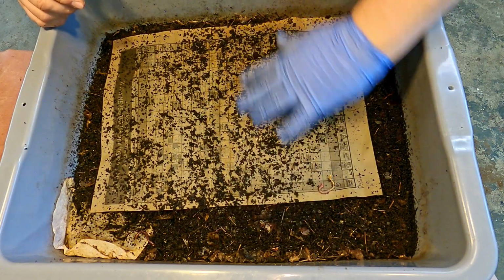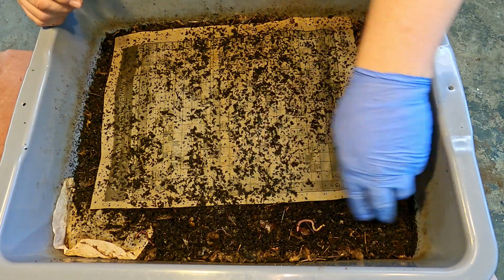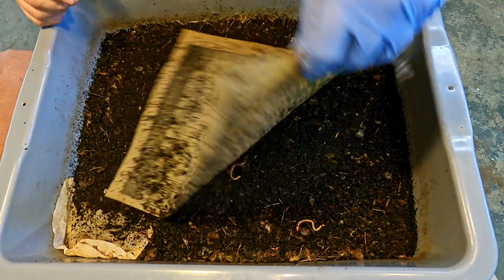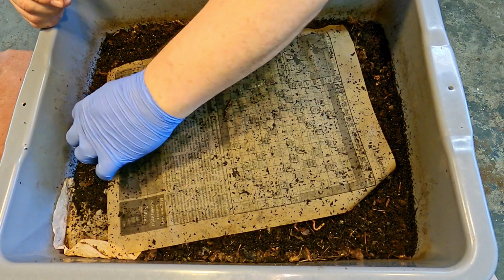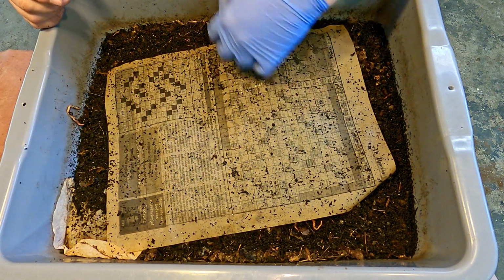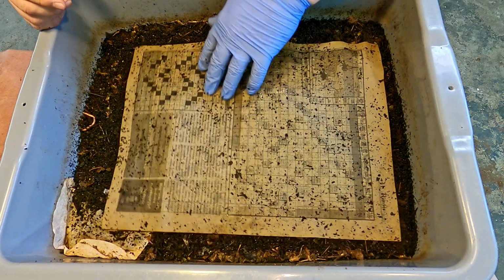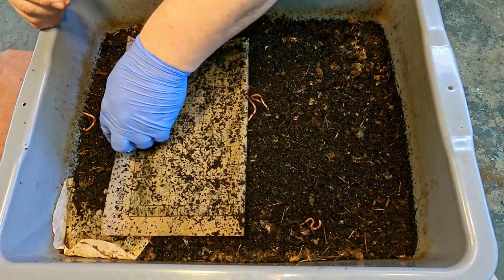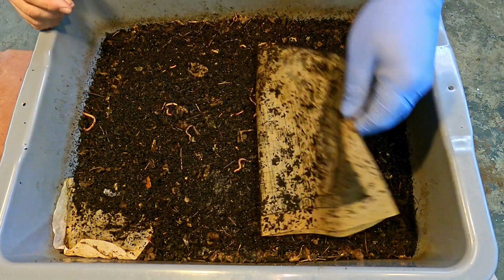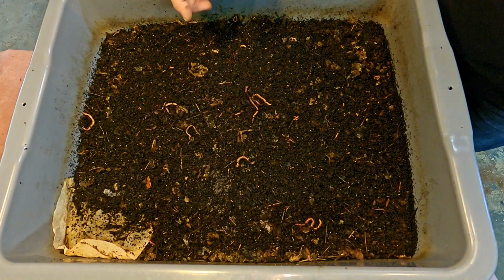The castings on this piece of paper are piling up pretty nicely. The ones on the bottom don't really count so much because they just stuck on there anyway. But the ones that piled up on the top of the paper are the ones that were most recently deposited over the course of the past week or so since we last fed this bin. And in the case of this bin, it has been exactly 7 days since the last feeding.